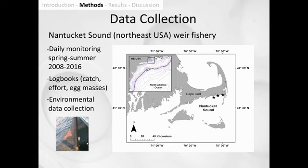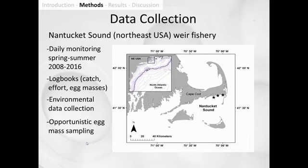In this case, a relatively simple instrument shown here that just measures water temperature every 15 minutes. And this will go on through the entire fishing season. Some of the traps receive other sensors, and we'll show you what those look like. And throughout the course of a fishing season, if we have an opportunity, we'll collect an egg mass, and I'll show you how we do that.